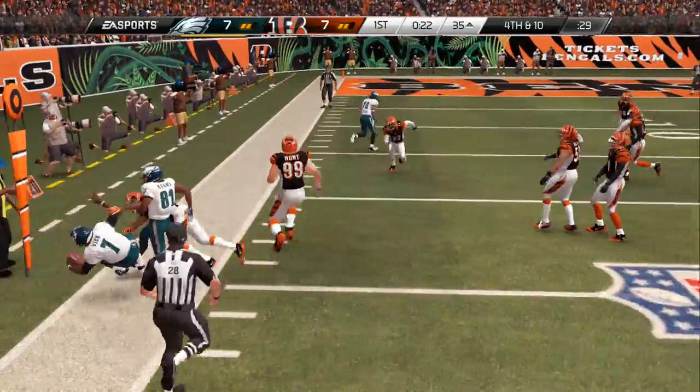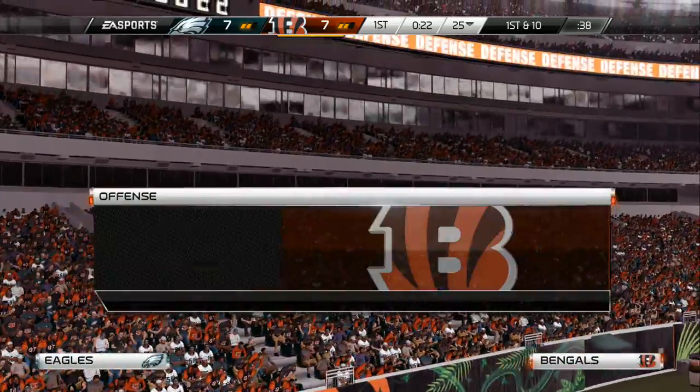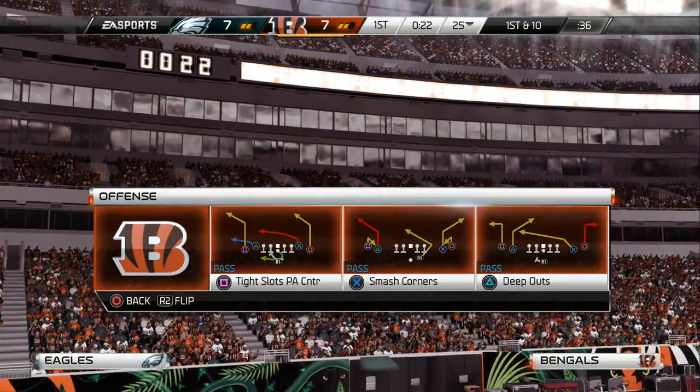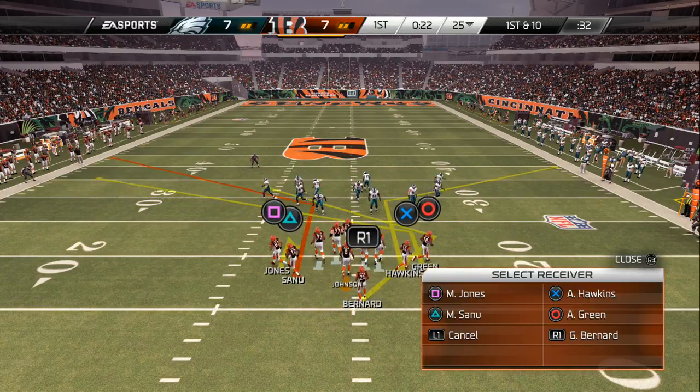Breaks free, has some space to work with. Well, that's four plays and out for the offense, and that was bad. Bad play calling, bad play, bad execution. Go to the bench and try to rethink what you're doing.